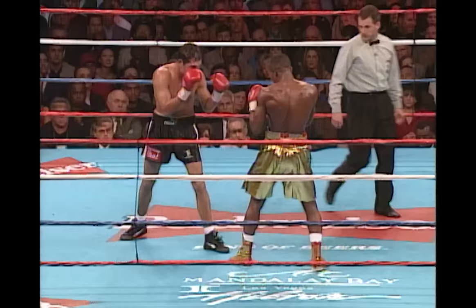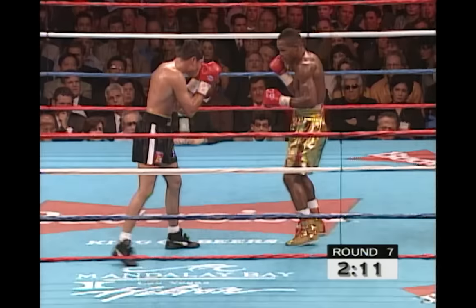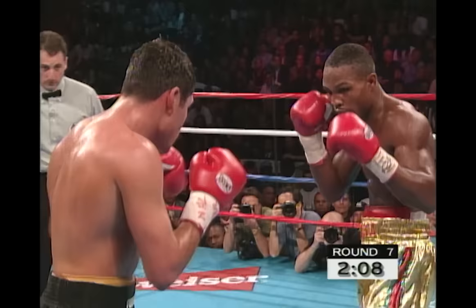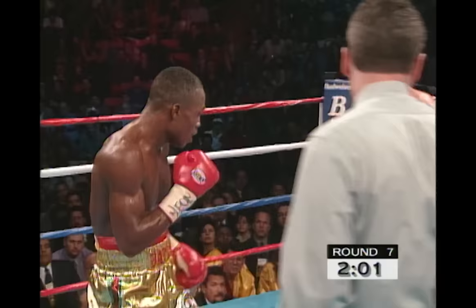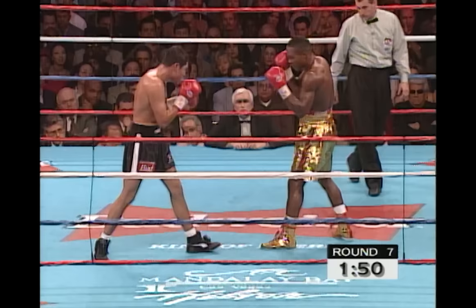It has actually become a battle of left hooks. Quartey has done a little better job, I think, with his jab in this fight. And that may be the key, so far at least. His jab is keeping De La Hoya off balance, even when it's not landing. In round seven, it's scheduled for 12. A little over a minute into round seven. Many believe this would go a long way, this fight, and it's showing signs that it will.